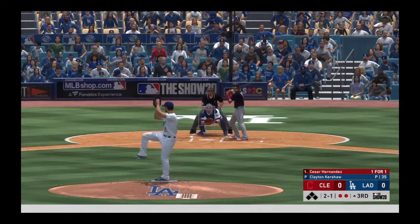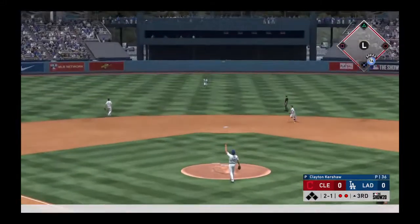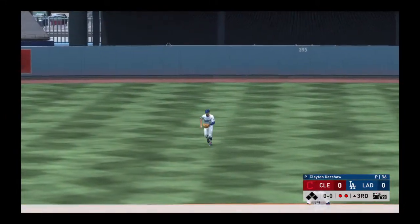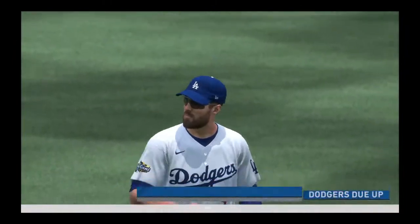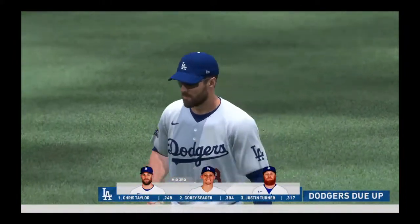The 2-1. High in the air and drifting out to shallow center. Taylor is there, makes the catch, and the side is retired. Down in order go the Tribe. Home half of the third coming up. No score.